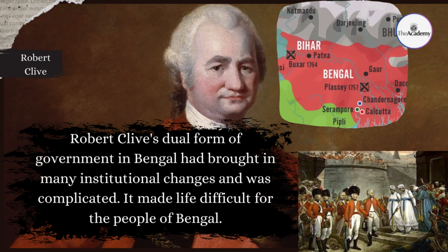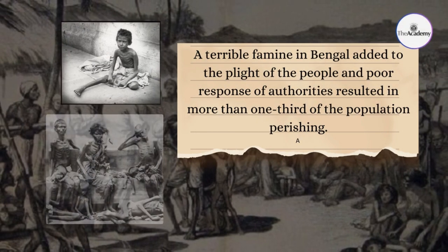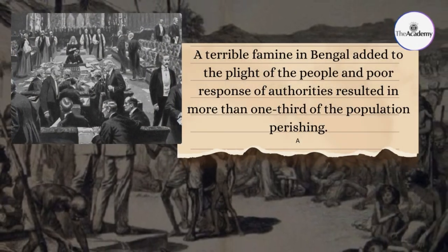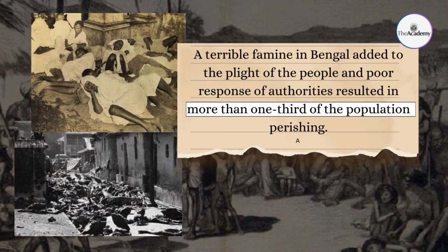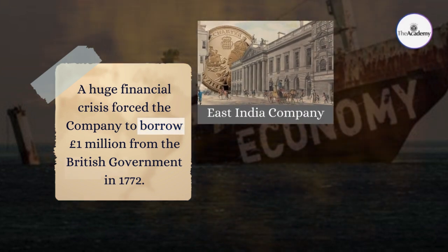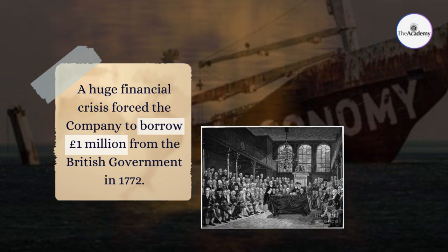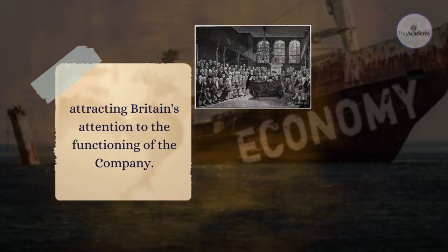It made life difficult for the people of Bengal. A terrible famine in Bengal added to the plight of the people, and poor response of authorities resulted in more than one-third of the population perishing. A huge financial crisis forced the company to borrow 1 million sterling pound from the British government in 1772, attracting Britain's attention to the functioning of the company.